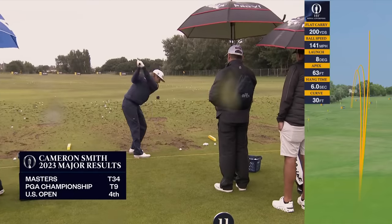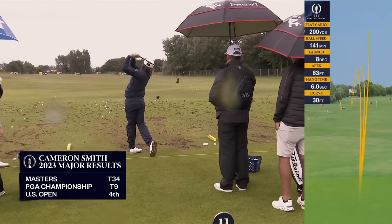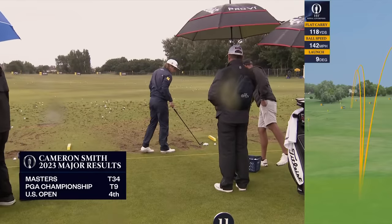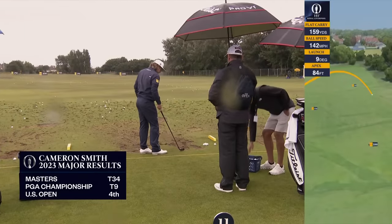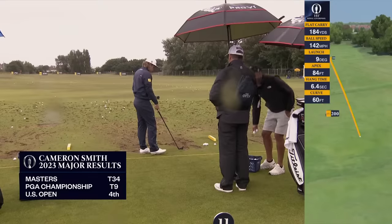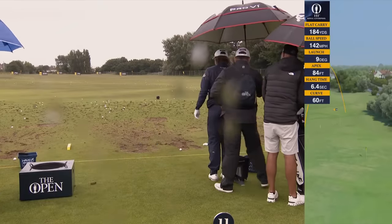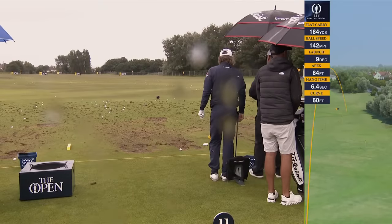I know that sounds a bit cliche to say, but that is absolutely the reality. And so that's where the placement for someone like Cam Smith comes into it. Being able to plot your way around this golf course that is lush. The fairways aren't as fast. It's very green, isn't it, as well? People who haven't seen it, it's extremely green.